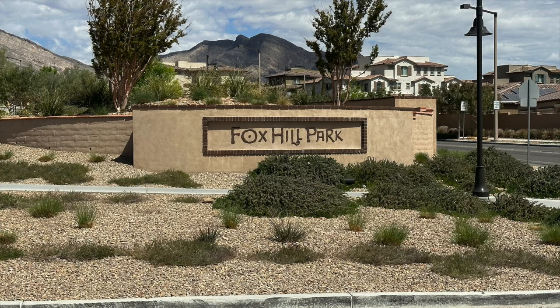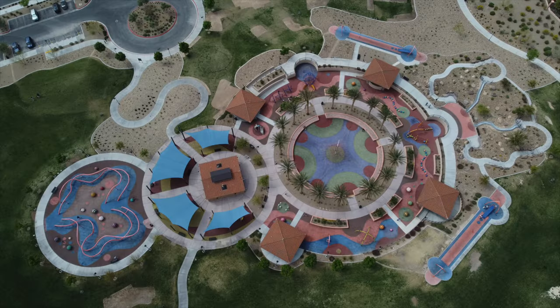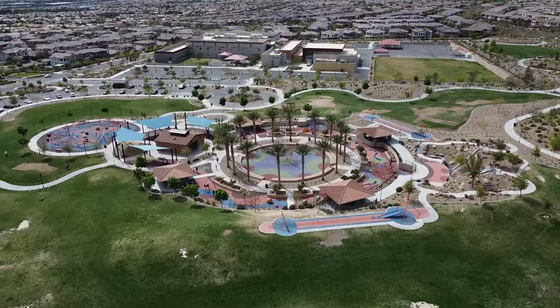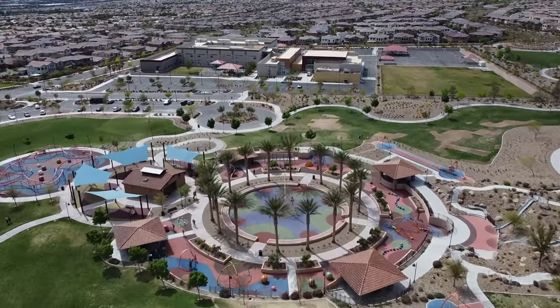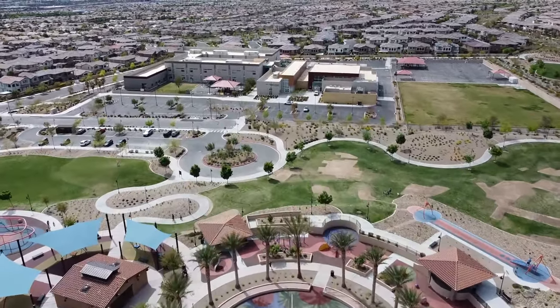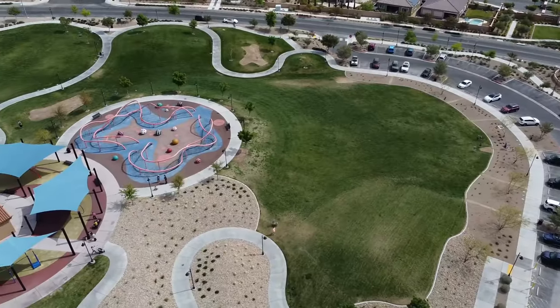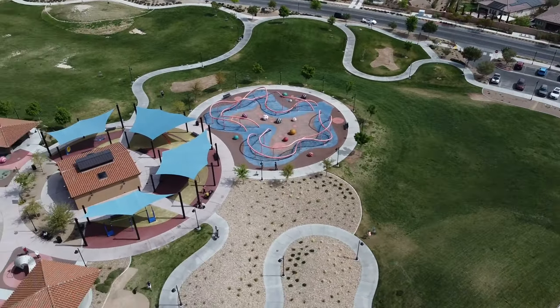With Summerlin offering so many unique parks, let's head over to our first park on our list, Fox Hill Park. Yeah, and Fox Hill Park is an 18-acre park located in the Paseos Village and is part of Summerlin West at 231 Antelope Ridge Drive, adjacent to an elementary school. The park opened in December of 2018, so it is a newer park.